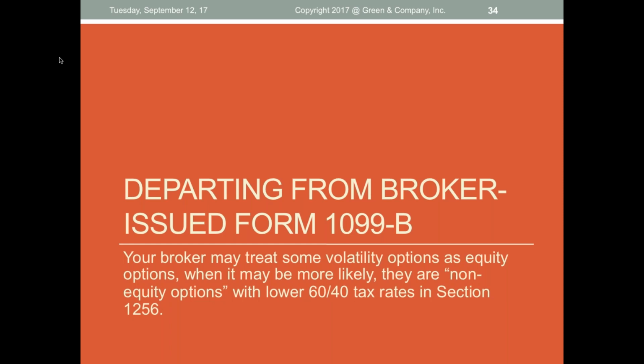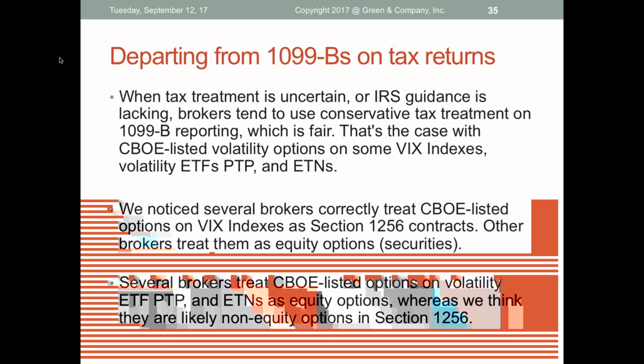So the IRS rules for brokers are different from rules for taxpayers. Brokers take positions that are conservative, and that's fair, but taxpayers should take positions based on substantial authority, and sometimes they want more than that, more likely than not, but you need at least substantial authority. So I'm not saying that every one of these cases is clear to depart. They're not. But there is a green light to move forward to consider it, and you may want to discuss it with us. Your broker may treat some volatility options as equity options when it may be more likely they are non-equity options with lower 60/40 tax rates under 1256. By the way, remember, 60/40 also means mark to market. You may prefer to defer because you didn't sell something at year end.